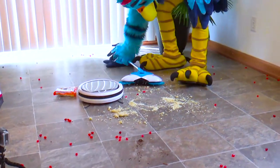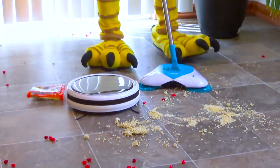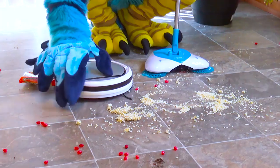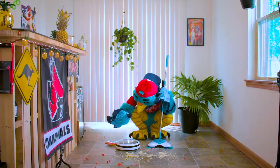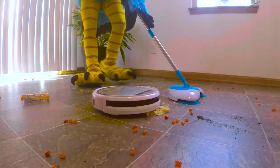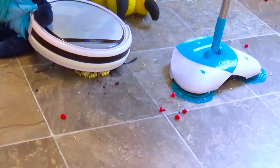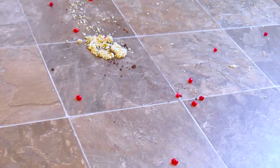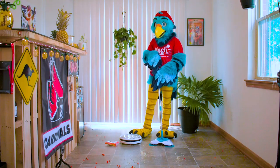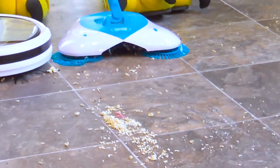We have our two contestants. Let's go ahead and try them at the same time. We're gonna do a double test at the same time. Ready? 3, 2, 1, Hurricane Spin Broom and Roomba. All right. Okay, let's see. Oh! I think Hurricane Spin Broom won that. Hands down. Hurricane Spin Broom definitely won that over Roomba.